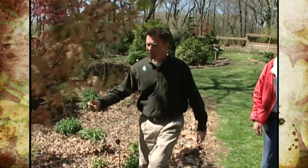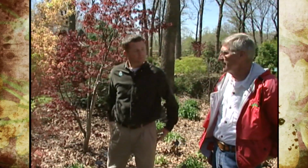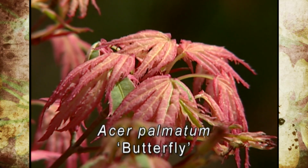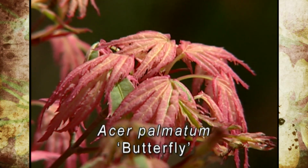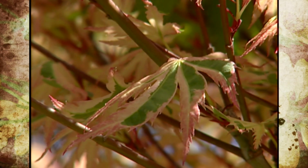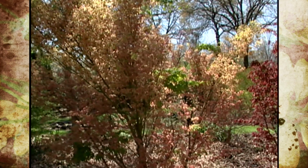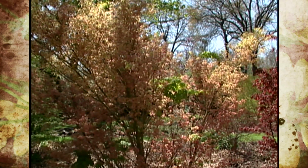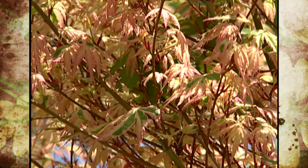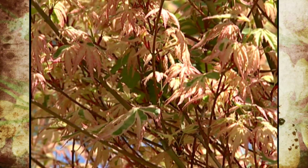Well, this is a very unique cultivar of Japanese maple. Leonard, which one is this? That's Butterfly. In the spring it has this beautiful pink tone to the white, and the pink usually dissipates as the heat comes on. The leaf develops into a white and green. But in the early spring, it's really almost shrimp color. Like a three-colored foliage maple, huh? Yes, probably the most unique foliage Acer palmatum we have.